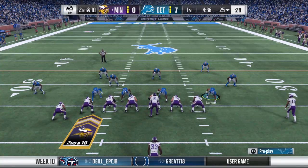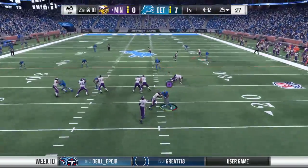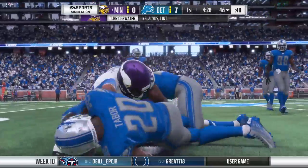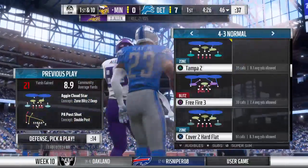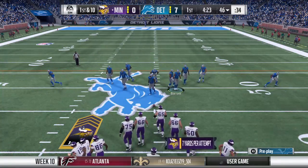Let's go. They go play action. Bridgewater. Across the formation, he's got a man. That's Allen. And they're going to get this one all the way out across the 45. And a nice gain of 21 yards.